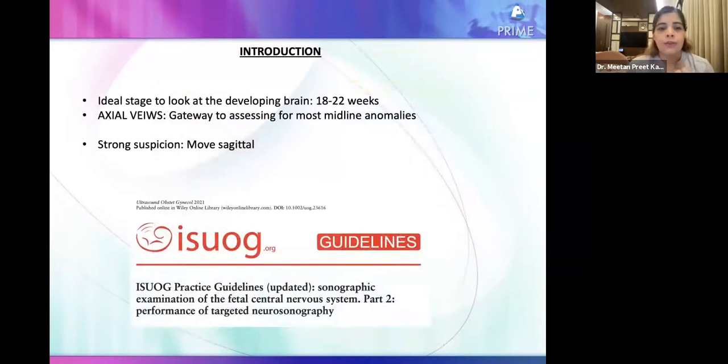We all agree with ISUOG, the International Society of Ultrasound in Obstetrics and Gynecology, and they have said that the ideal stage to look at the developing brain is between 18 to 22 weeks. The axial views, which are the standard views, we'll be talking about later. They are a gateway to assess most of the midline anomalies. Whenever we have a strong suspicion of something going wrong in the axial view, we always move to the other views, especially to the sagittal view.